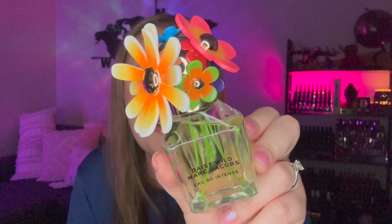You know it's Marc Jacobs when you just walk in the store and you see all the flowers. And this one's got the cool little stems, but it's not why I buy this. But this was so good. Lasts a really long time.